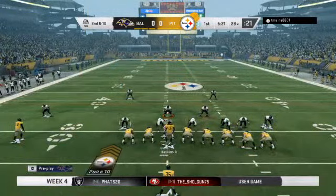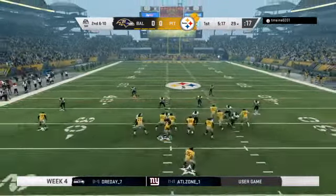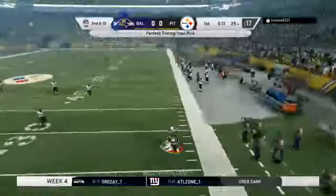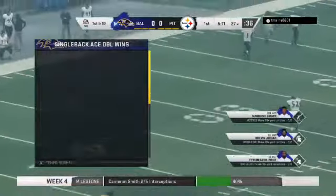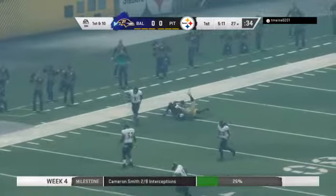Here we go. Looking to throw on second down. Haskins going top shelf for Smith. Shoot into a double team, and it's intercepted. Picked off around the 27. And they're going to set up shop at the 27-yard line. They are in a zone.